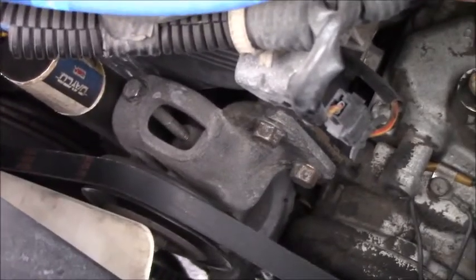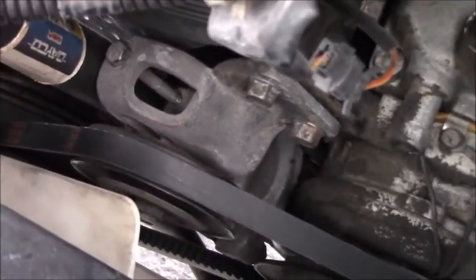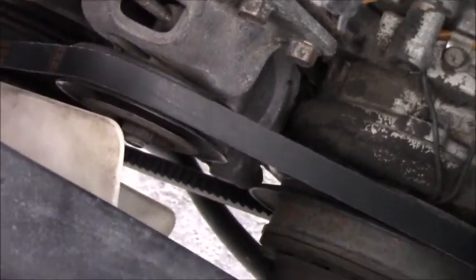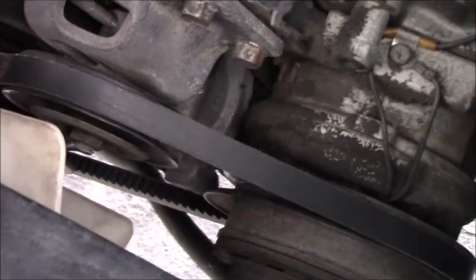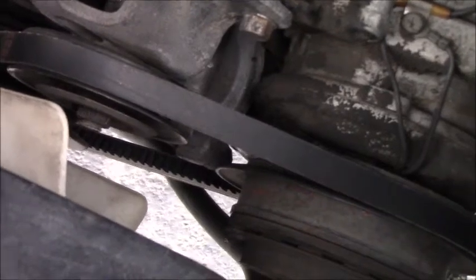AC back to work. And that's it, guys. Again, don't be a parts changer no matter what. Like in this case, the belt came off somehow. If you just put it in, you might get a problem after you install the new belt.